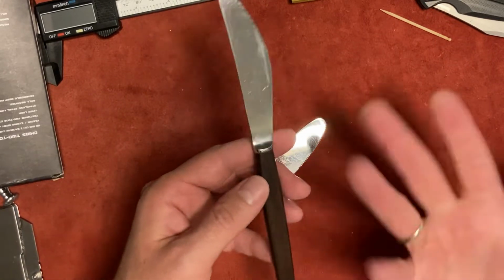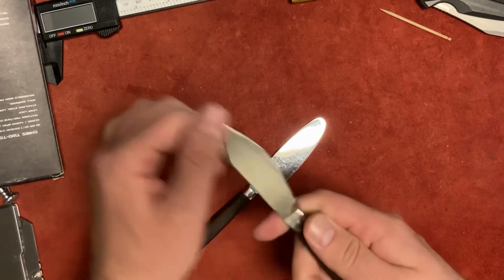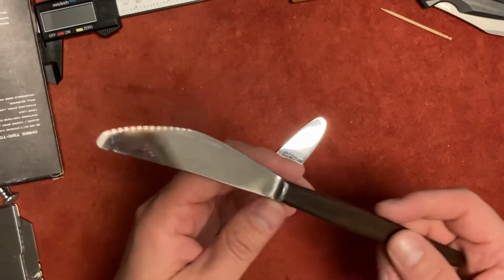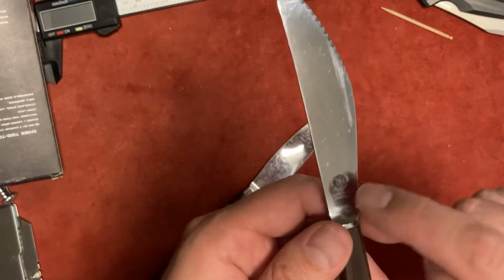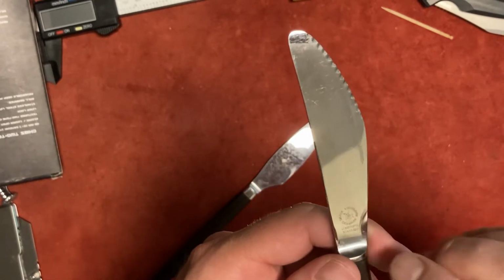Nice wood, and then very simple stainless steel, feels light and flimsy. Of course, it's not heat treated well. So this one says, and you will not be able to read it through the video, but I'll read it for you. First of all, on the circular thing, there's something inside. I just can't even read it. It's probably like a trademark.